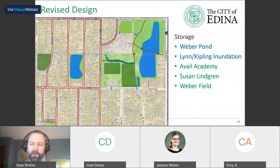We also looked at storage on the land. And in that case, we worked and got permission from the 2 schools, Avail Academy and Susan Lindgren, to include areas on their property in our planning project. And we also looked at potential use of components or parts of Weber Field. So these 5 areas are where we looked at storage. Now let's move on to the pipes.